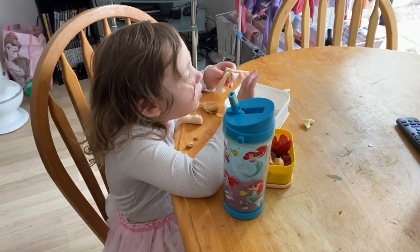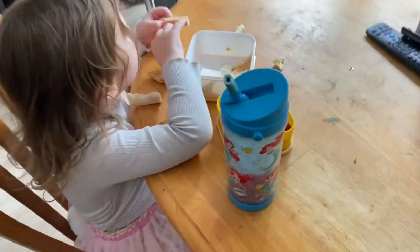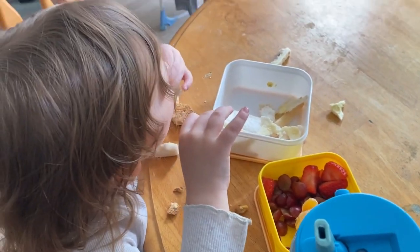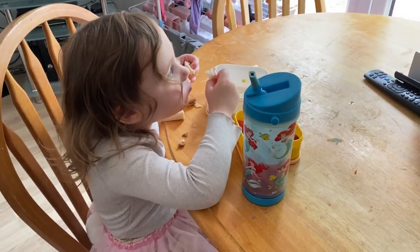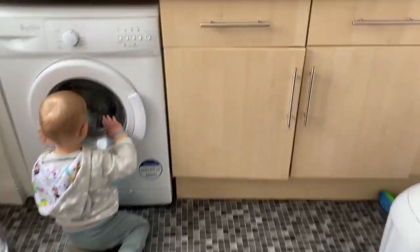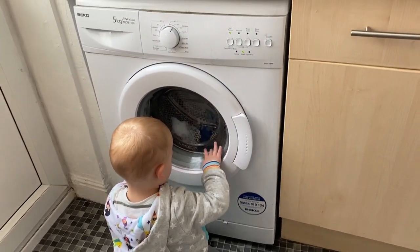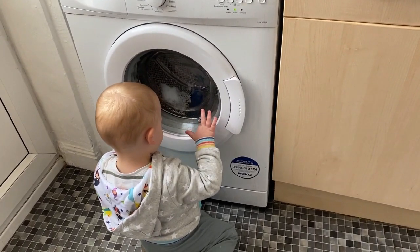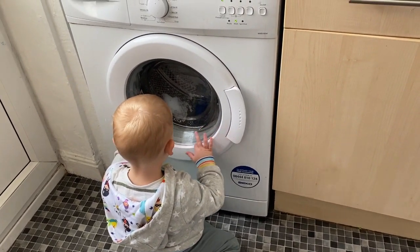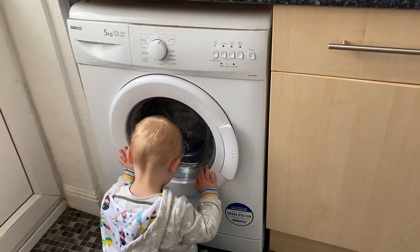So we've just picked Alice up from nursery and she didn't eat her lunch at nursery today, did you? So she's eating it now. She's going to eat it all up, aren't you? She's eating up her lunch and then Leo, his favourite thing at the moment is watching the washing machine. So I'm just doing a cleaning cycle on the washing machine to clean it. You just love sitting watching it, don't you? Oh, can you see the bubbles? You sit there for ages and I'll just watch it.